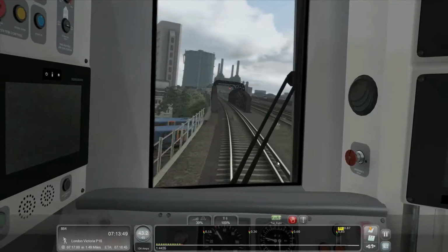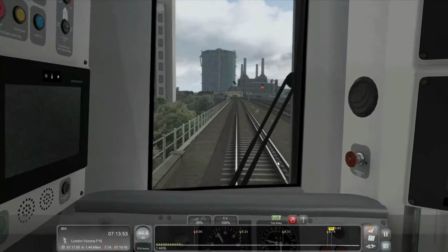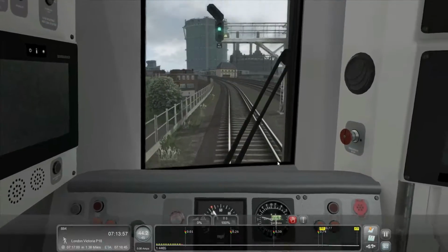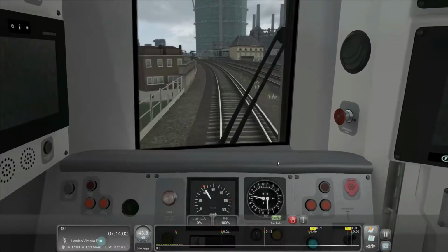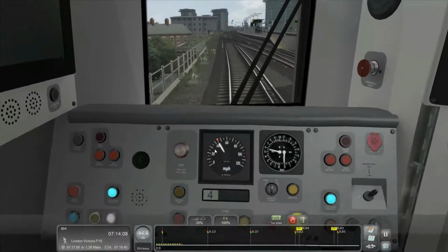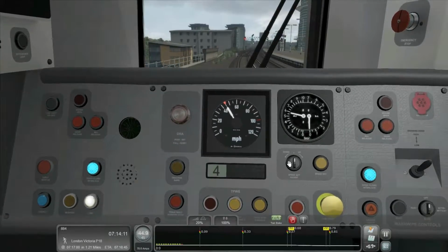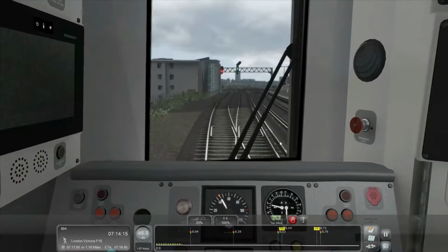Still losing some power. Now we're good. We're good. I'm not gonna apply too much power because I think we're going somewhat downhill as well. It seems like we're picking up speed for something. I do have this set to 45, right? We're gonna put it a little bit more down actually. There we go. So it shouldn't go, yeah.